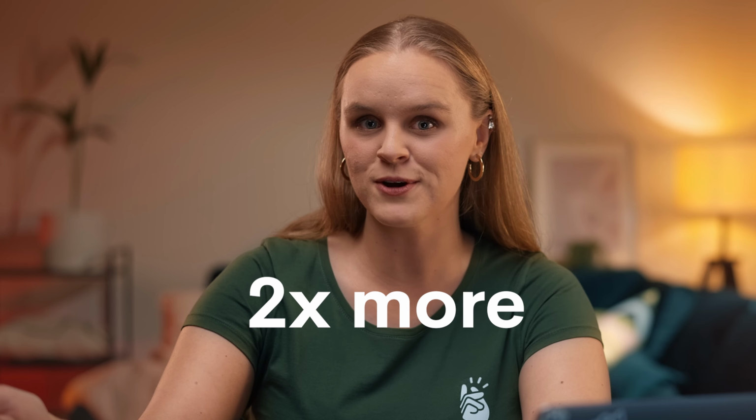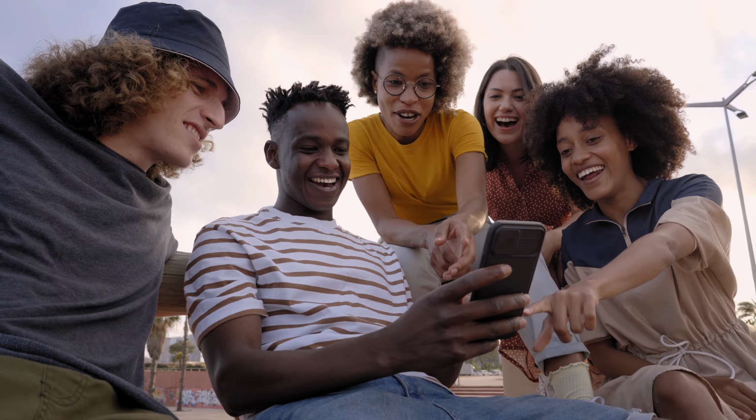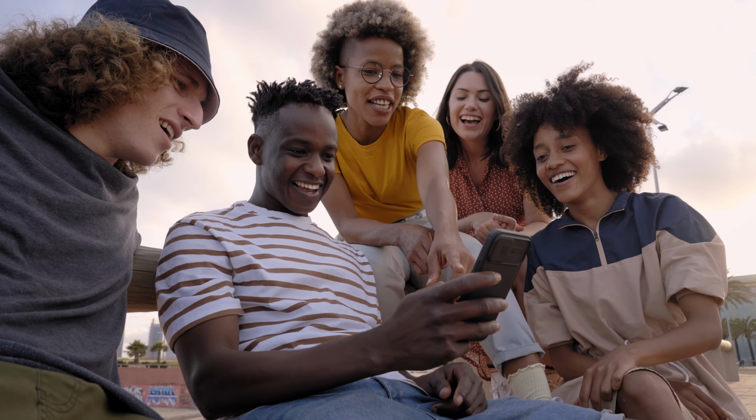people on other platforms? Pinterest is an extremely visual search engine, meaning it's perfect to showcase both your brand and products. Right now, of its roughly 400 million active users, about 75% of pinners worldwide are female, but Gen Z and men are their fastest growing demographic. So there are plenty of eyes to get your stuff in front of.